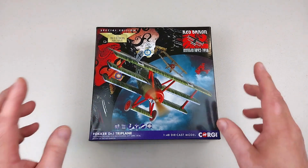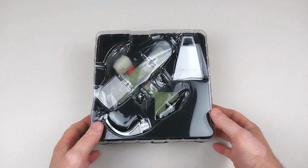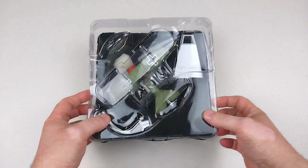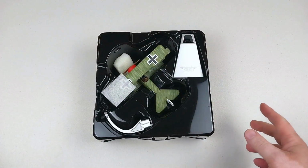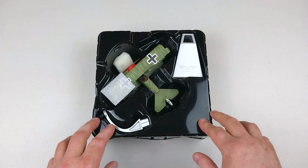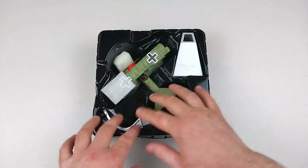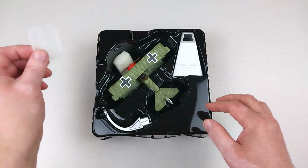Alright, so what we'll do is we'll open up this box and we'll check out Wolfram's Fokker. Alright, with Wolfram's little Fokker out of the box, I did buy this from Amazon brand new. So as you can see, this is brand spanking new. $90, and that was including the shipping to me. So I thought that was a great price. And as you can see, it does come with the usual stand and this little triplane in there.